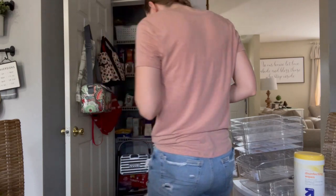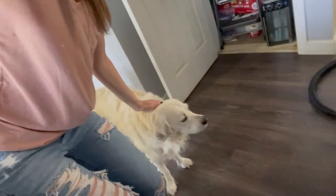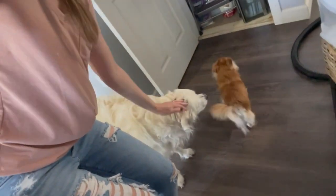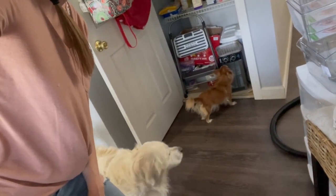Did you come to visit? The dogs are very interested in what's going on. They're like, please don't touch my dog food. Literally, Maggie's like, is my dog food still gonna be in here?